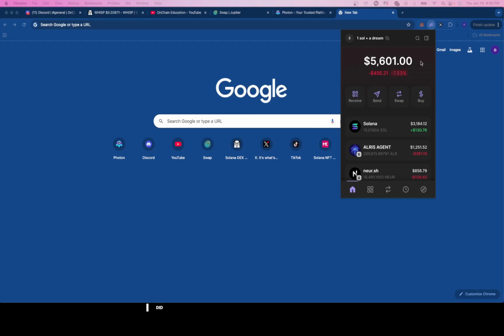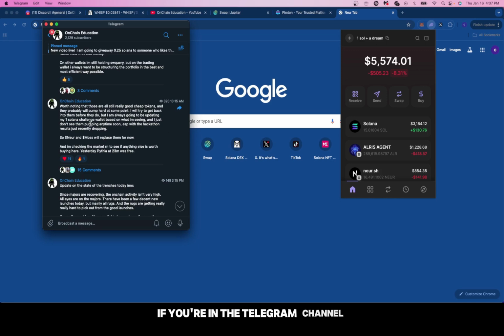Before we do that though, I did want to update you guys on a few things in my one Solana challenge wallet. If you're in the Telegram channel, you already know this, but I did dump my bags of SW Query, Coder GF, and Glitch Gremlin this morning, and it's simply because I think that there are other better opportunities out there in the market right now. I still really like all three of those tokens that I just mentioned, but the thing is, they don't have a ton of attention, they don't have a ton of volume, and they don't have any relevancy right now, especially since the AI Hackathon results came out, they just don't have a ton going for them. So I just wanted to rotate into some bigger bags that I feel more confident in.